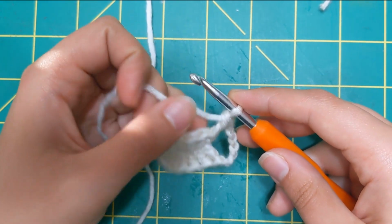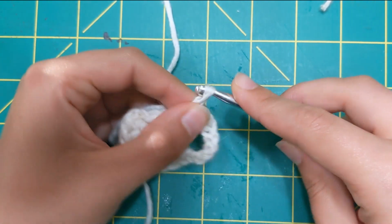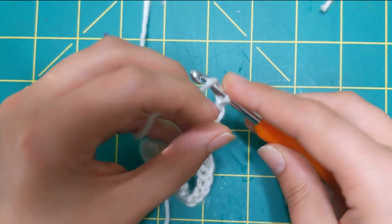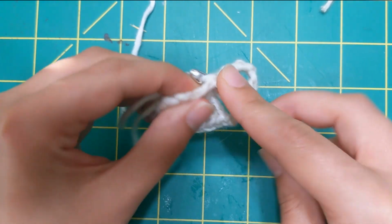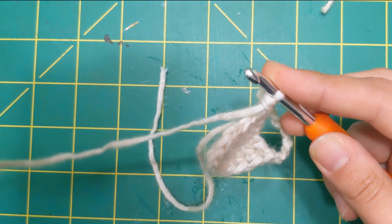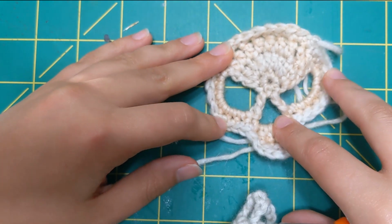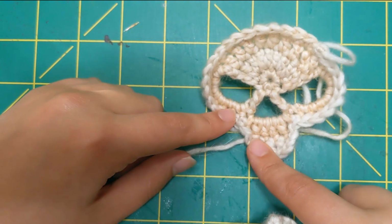And then I'm going to chain 5 to make the nose cavity. So 1, 2, 3, 4, 5. Yarn over and double crochet into the next stitch. And this pattern, although modified, I came up with these numbers just kind of on my own. So if you don't like the size or dimensions of the eye cavities and the nose socket, you can kind of mess around with that part of the pattern without changing too much if you want it to look just a little bit different.